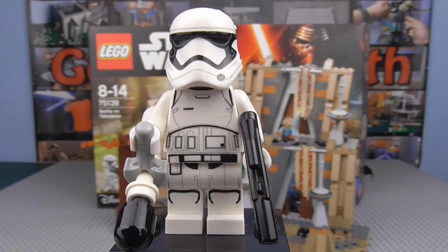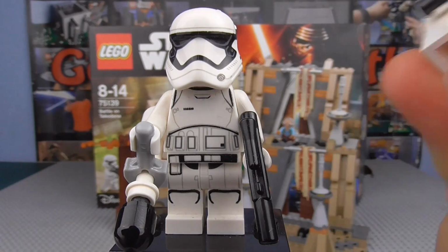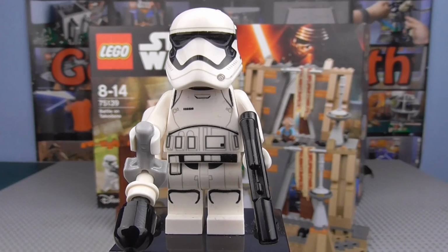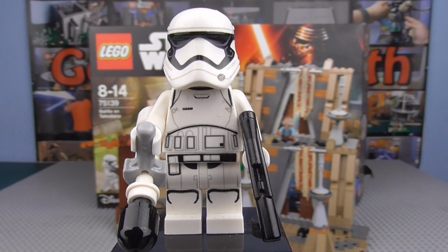Okay, that's more or less it for the minifigures, because like I said, as we do get two of them, they're exactly the same as a minifigure, and I've shown this guy before in previous reviews. Check them out. But yeah, that is more or less it for the minifigures. Very, very nice, and definitely worth a lot of money. I would say the minifigures are definitely worth a lot of money, but I don't really think they make up for that $60 price range. That's still pretty high. So yeah.